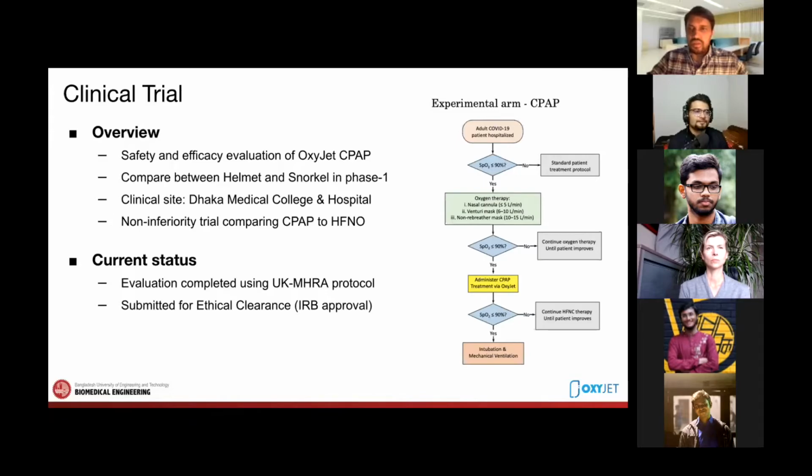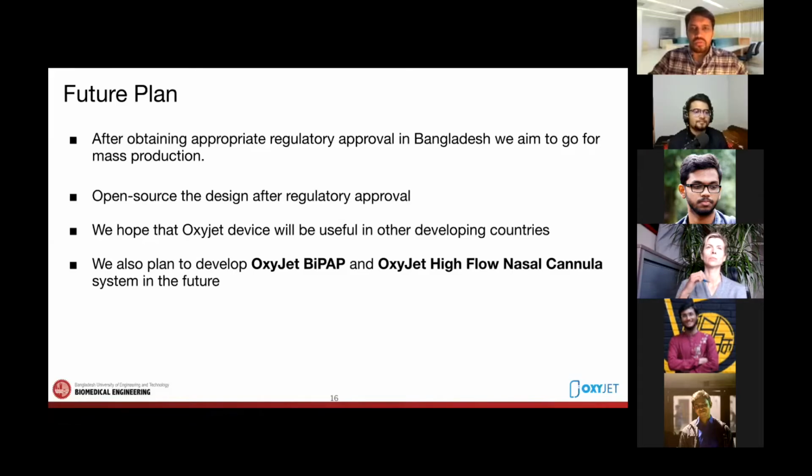We've done the evaluation in the lab setting, all the tests, and we used the UK MHRA guidelines, and this is under processing. I'm near the end of the presentation. We are hoping to do mass production after we get the approval and see how things go after that. We also want to open source the design. And this is more ambitious, but if we see this is beneficial, maybe in other developing countries this might be useful.